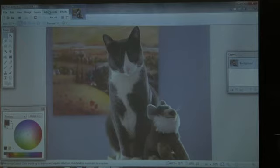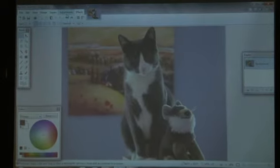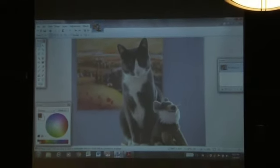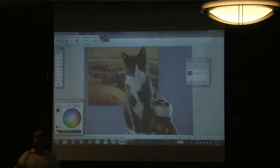So we covered crop, we covered image adjustments. Let me briefly cover layers. Everything, as you can see here, is one layer, the background. I want to create a layer. Now, these two layers, I can do whatever I want to them, and they're independent, right? When I save it, I can flatten them, and it becomes one image.